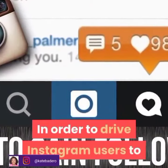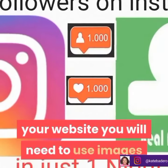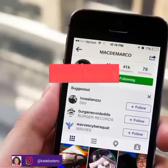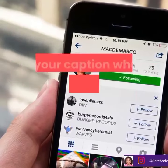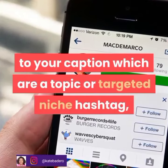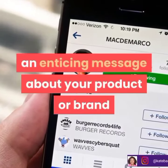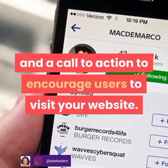In order to drive Instagram users to your website, you will need to use images or videos that directly relate to your offer. It is a good idea to add three elements to your caption, which are a topic or targeted niche hashtag, an enticing message about your product or brand, and a call to action to encourage users to visit your website.